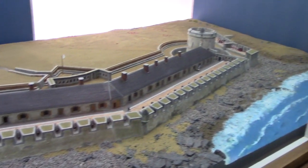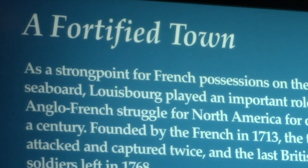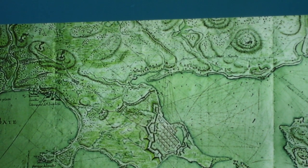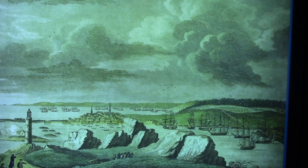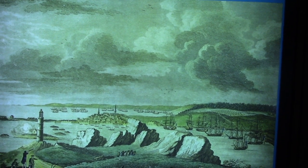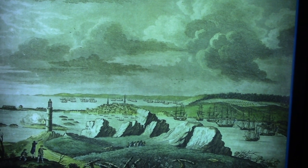Battery that was defending the harbor. It started as a fortified town by the French, and in 1744 France and Britain declared war after 30 years of peace, and the British and colonial warships attacked Louisbourg the next year. A peace treaty in 1748, but in 1758 the Brits attacked again, and after a 7-week siege, the town surrendered. The garrison inhabitants were deported to France for the last time.